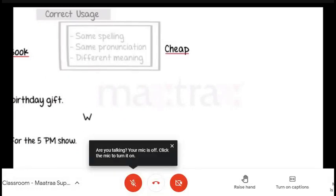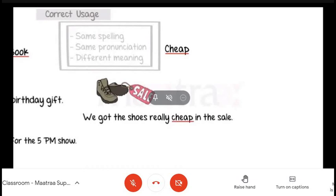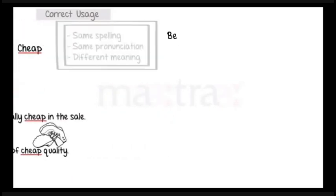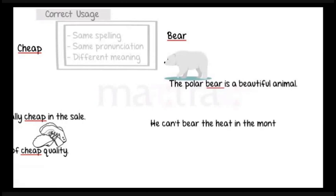Cheap. We got the shoes really cheap in the sale. The shoes were of cheap quality. Bear. The polar bear is a beautiful animal. He can't bear the heat in the month of May.